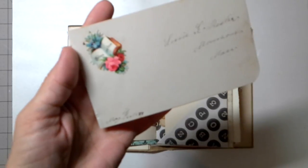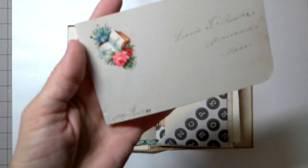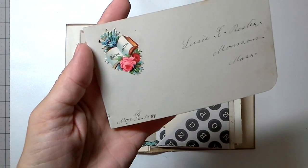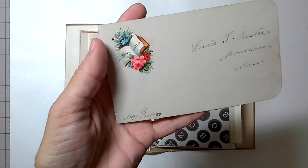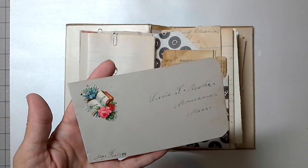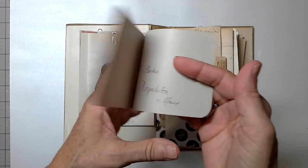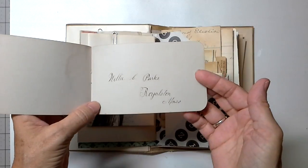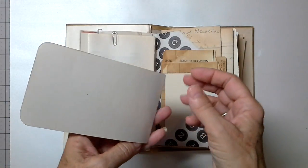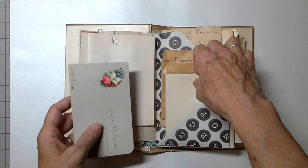And I love this because, hang on you guys, see? My focus is not working. Oh, finally. Okay, she has also included a sticker right here. It says, "Believe me true." That sounds like a romance right there to me. Here is another one. This is Willie C. Parks from Royalston, Massachusetts. Remember, these pages are 1878.